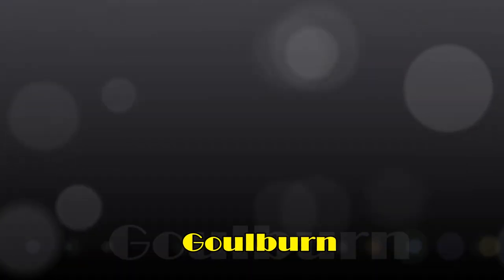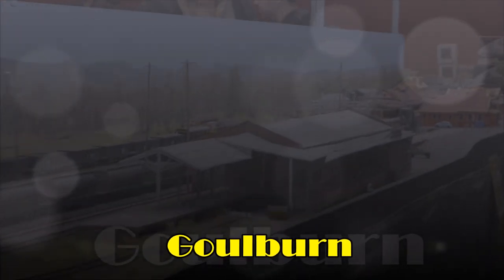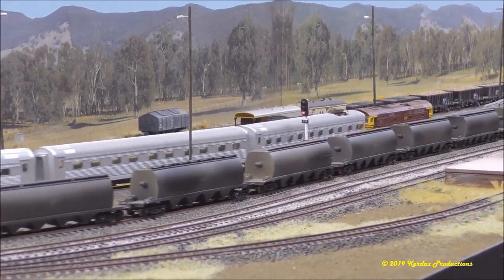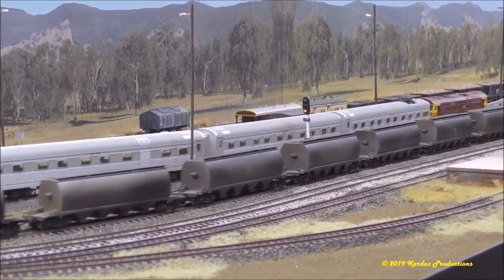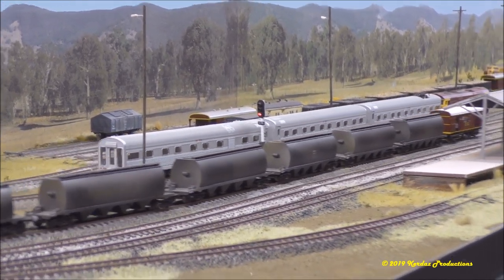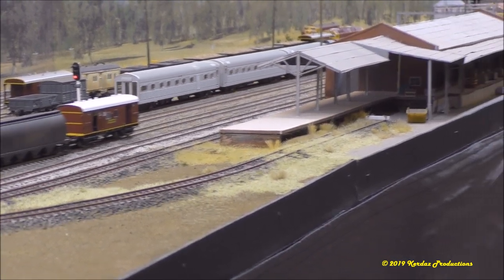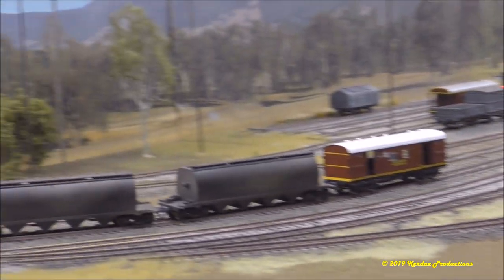Let's now have a look at Goulburn. Goulburn is a town 225 kilometres south of Sydney on the main south line between Sydney and Melbourne. The layout has tried to capture as much of the large and complex facility as possible. However, some selective compression has been required.